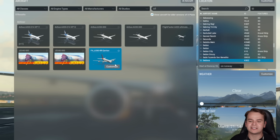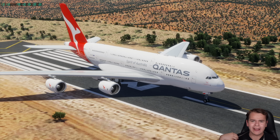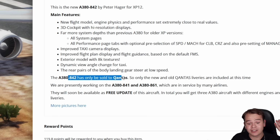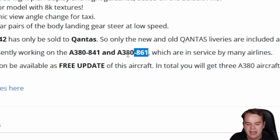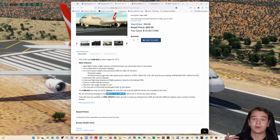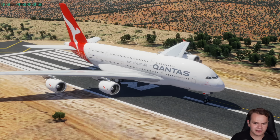Let's check it out. All right, so let's spawn into Peter's aircraft, the A380 by Qantas. There's only Qantas. Now you may ask, well, why is that? Why only Qantas? Well, actually, it's realistic. This is the A380-842, right? And the 842 variant has only been sold to Qantas, so there wouldn't be any other realistic livery to add. Yes, they are working on the more common 841 and 846. Dude, I hate these names, Airbus. And they will be provided as a free update to the user, actually, but that's kind of nice. We'll get 3 A380 aircraft with the different engines, the Rolls-Royce or the General Electric. So this is kind of nice.